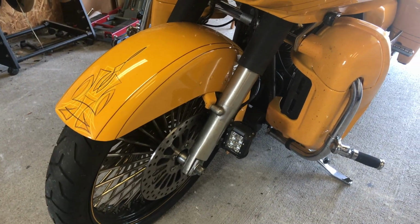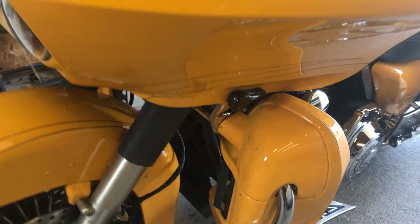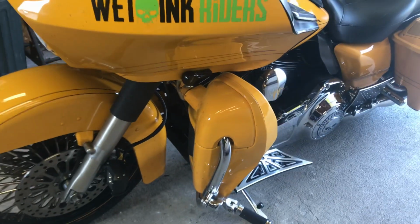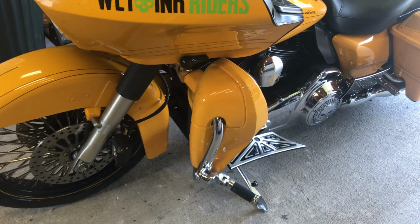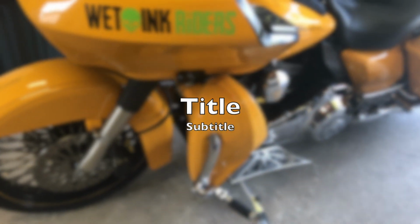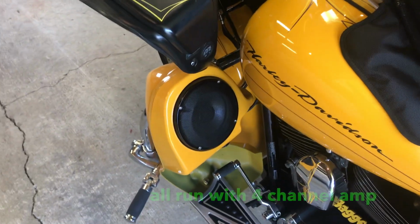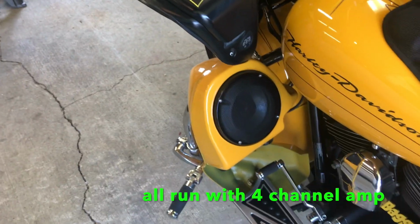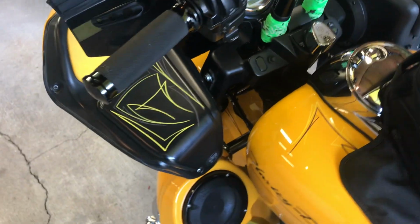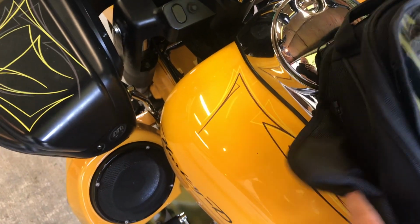LED fog lights been added for the trip to Sturgis. There's some alloy art turn signal LED. Just added the lowers to this thing. They are from Metra Saddle Tramp Power Sport series. Come around, add in some 6.5-inch speakers there. Got the adjustable vents, obviously. More pinstriping. Some more pinstriping on the tank.